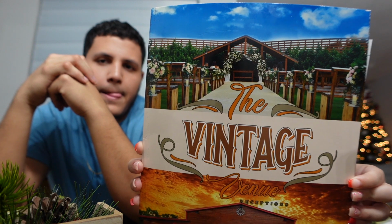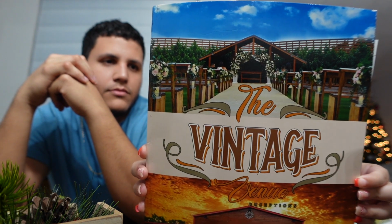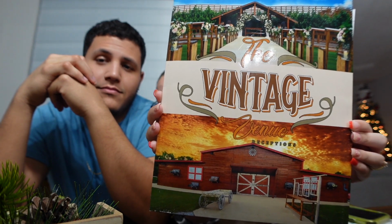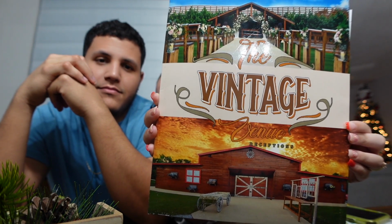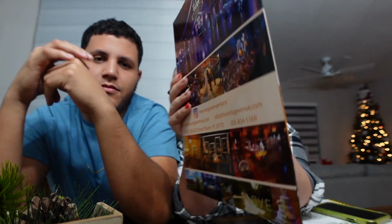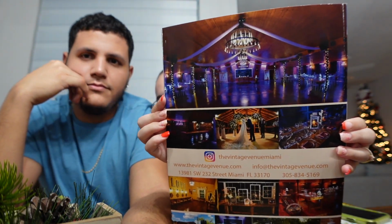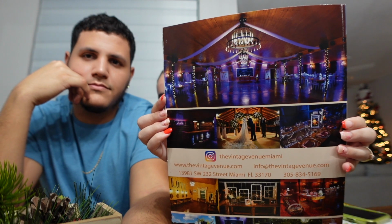Yes. This is the Vintage Venue. On the top that you see there would be the ceremony, and that is the beautiful barn that I am obsessed with. On the back, on the top picture, you'll see what the barn looks like on the inside. Out of all the places this beautiful venue has, I think our number one place was the barn. Yes, it's gorgeous.